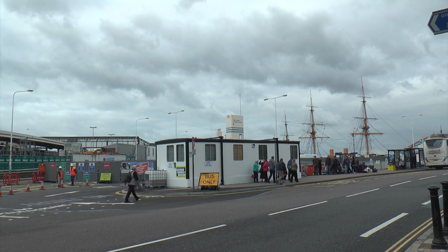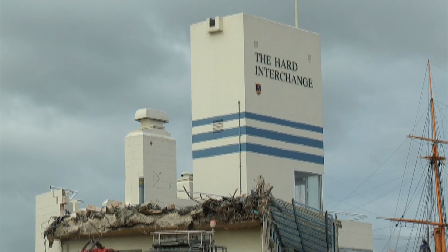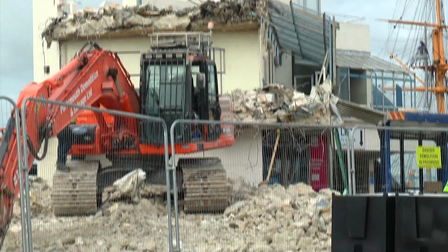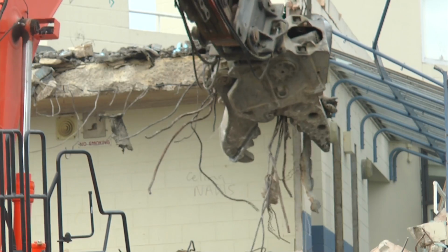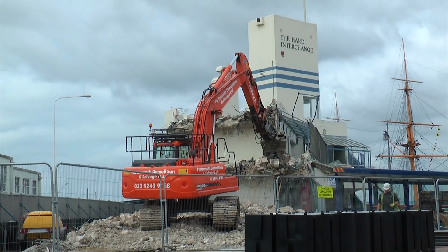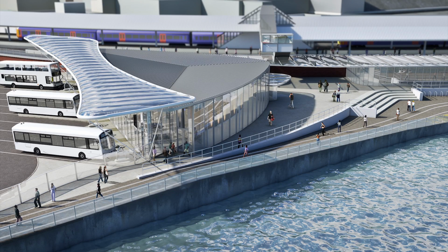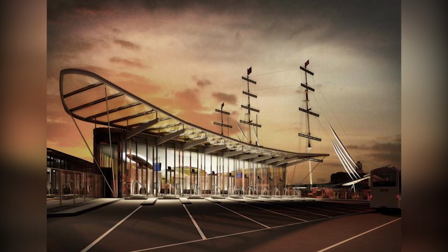The Hard Interchange as we know it, seen by millions of locals, visitors and travellers through the years, is no more. The 50s landmark will now make way for a gleaming 21st century replacement. The new building will be fit for the modern age, its glass structure giving travellers a view of Portsmouth's busy dock alongside its historical dockyard.